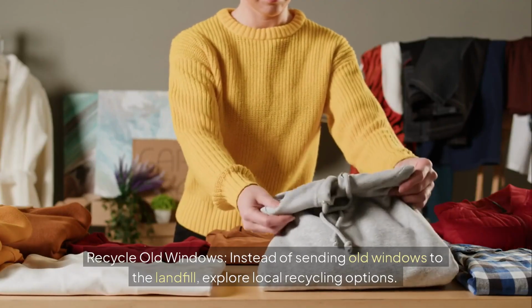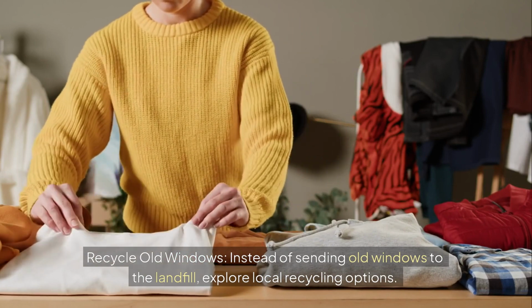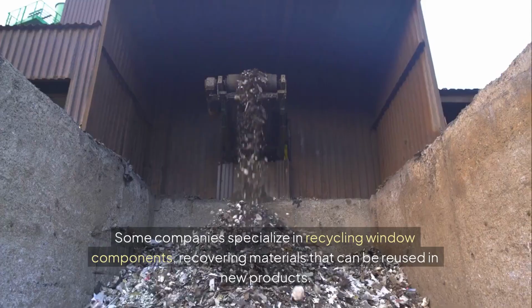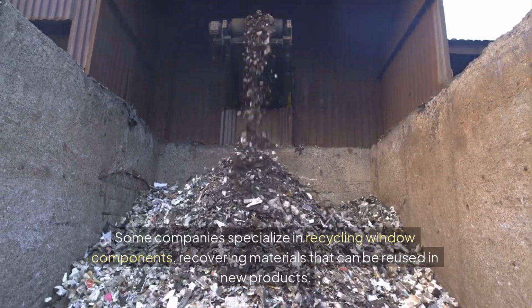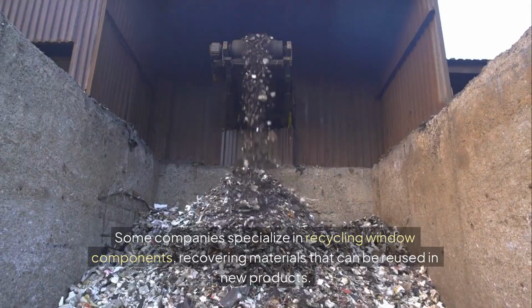Recycle old windows. Instead of sending old windows to the landfill, explore local recycling options. Some companies specialize in recycling window components, recovering materials that can be reused in new products.